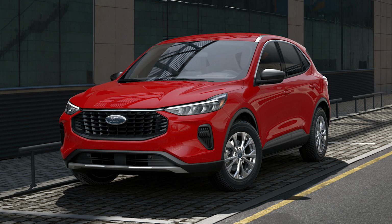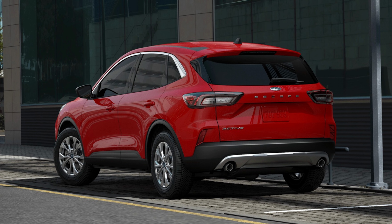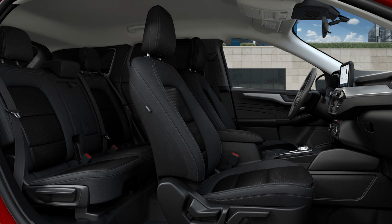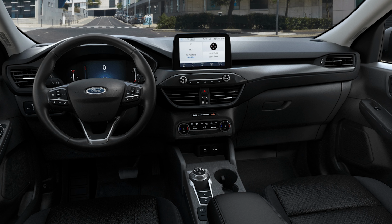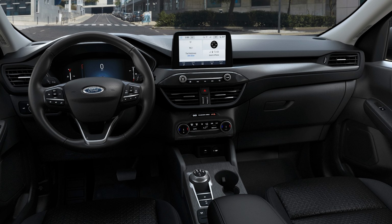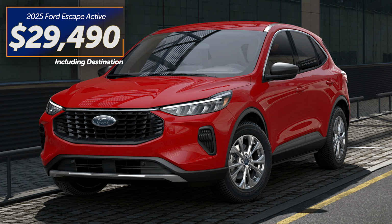The base model is referred to as the Active. On the outside, you'll find a piano black grille in the nose, body-colored rear spoiler, black side mirror caps, a set of dual exhaust tips, and a set of 17-inch shadow silver aluminum wheels. Move inside and you're greeted with cloth trim on the seats. The driver and front passenger seats are manually adjustable. Dual zone climate control is standard across the lineup. In the center of the dash sits the 8-inch touchscreen display powered by Sync 4, and the Active features a 6-speaker sound system. Both Apple CarPlay and Android Auto can connect wirelessly. The 2025 Ford Escape Active starts at $29,490.